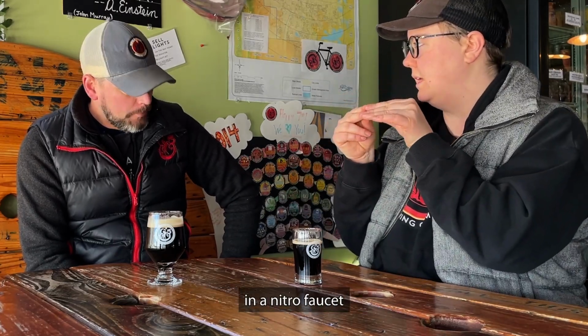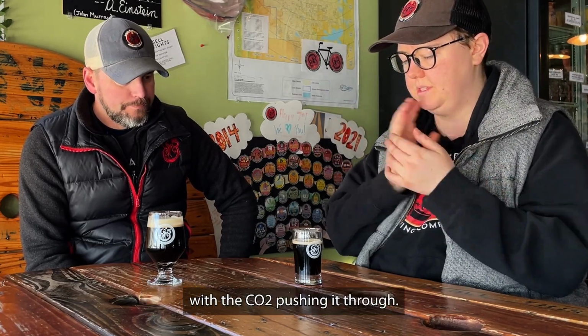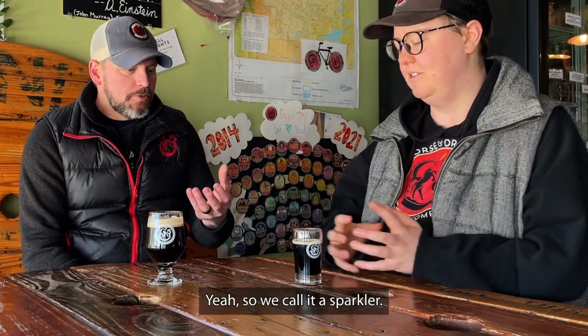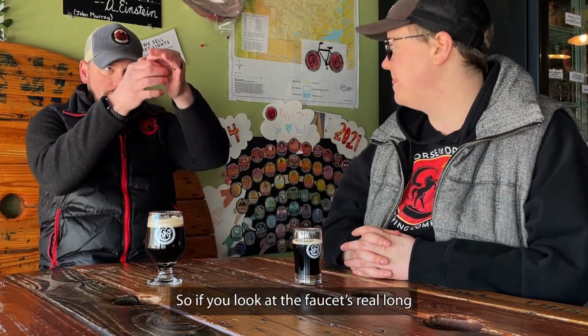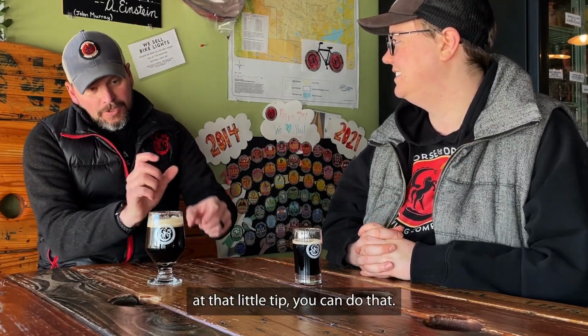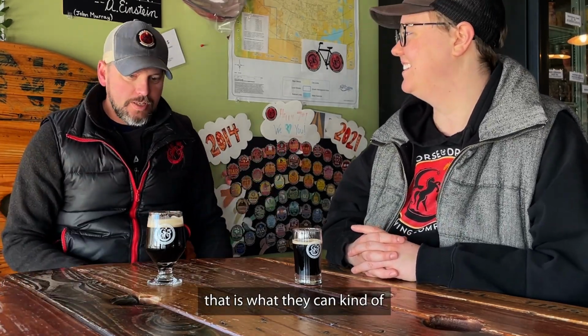And you mentioned the faucet also. There's a bunch of little holes in a Nitro faucet as opposed to a regular faucet, which is just open with the CO2 pushing it through, but those holes help some of that instant bubbling. And so we call it a sparkler. So if you look at the faucet, it's real long, and at the base of it, at that little tip, you can undo that, and inside there's this little perforated disc, and it creates a sparkling effect, is what they can kind of consider it.